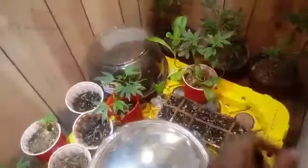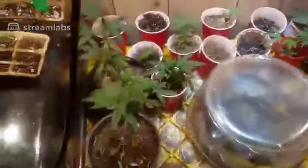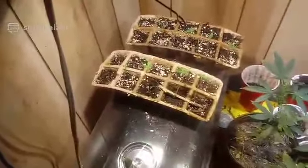I haven't done any seedling grows yet, really. I did a couple, but I put them in bloom right away just to see what they would turn out like. You know what I'm saying? I haven't vegged out a seedling and grown it in a long time. So we're going to grow some seedlings now.